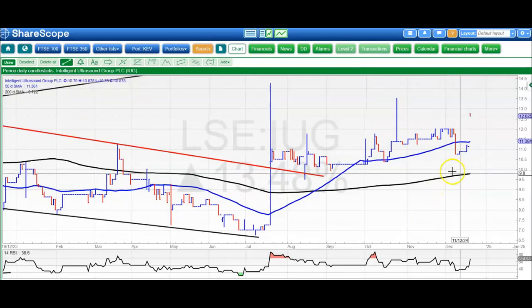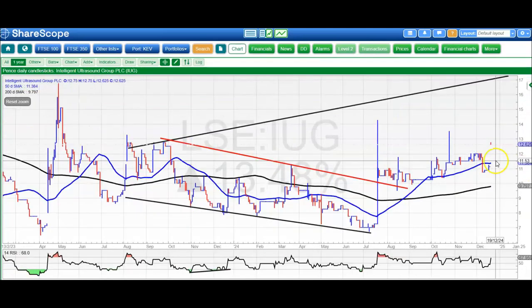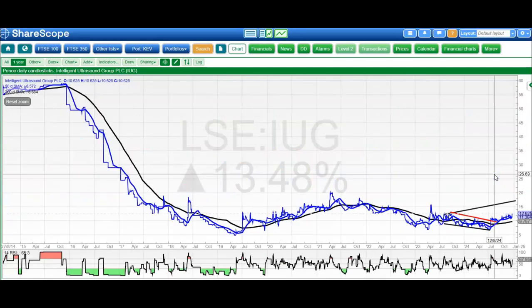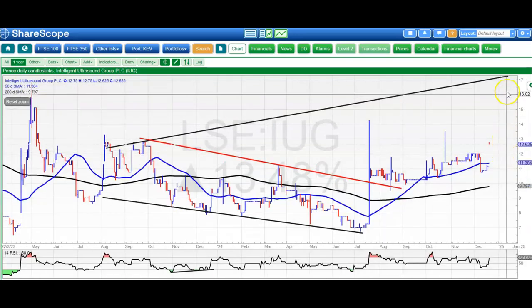Intelligent Ultrasound is next, and although the near-term chart just looks like a bit of a mess, you can see from the longer view that we've had the big turnaround. We had that in July, and since then higher highs, or at least higher lows, rather, for the shares, and a generally rising 50-day moving average. 50 and 200-day lines have generally been rising, so that suggests we're in the run-up to a decent move to the upside, perhaps as high as 17 pence by the end of next month. Ideally, we stay above the 200-day line, currently at 9.8 pence, in the meantime.